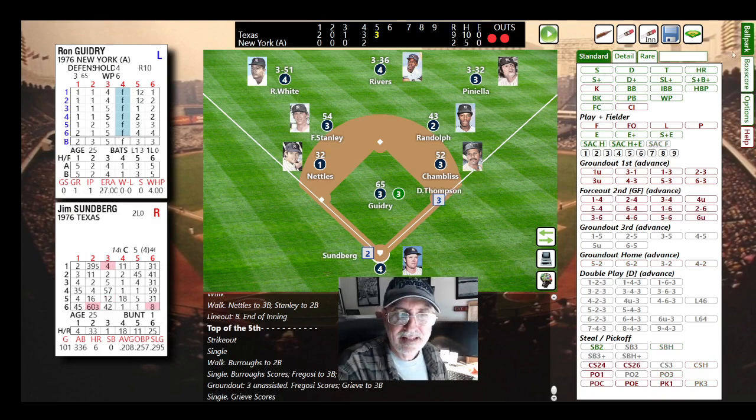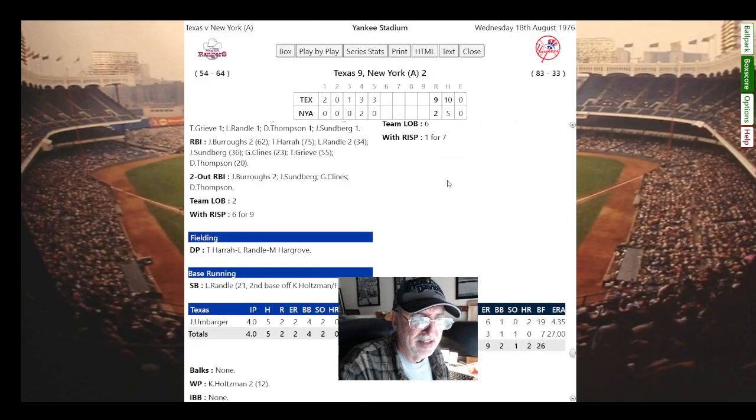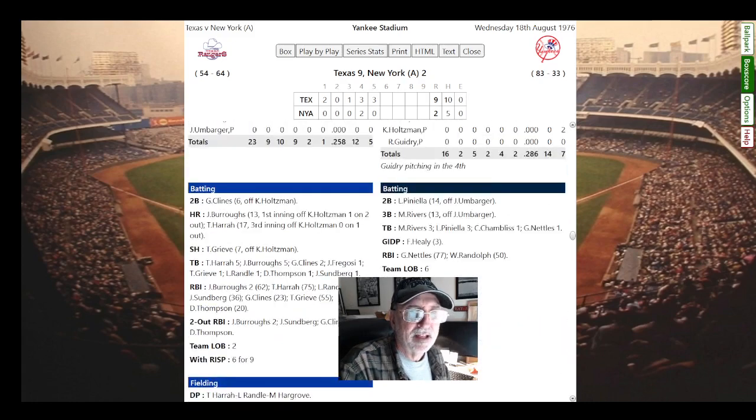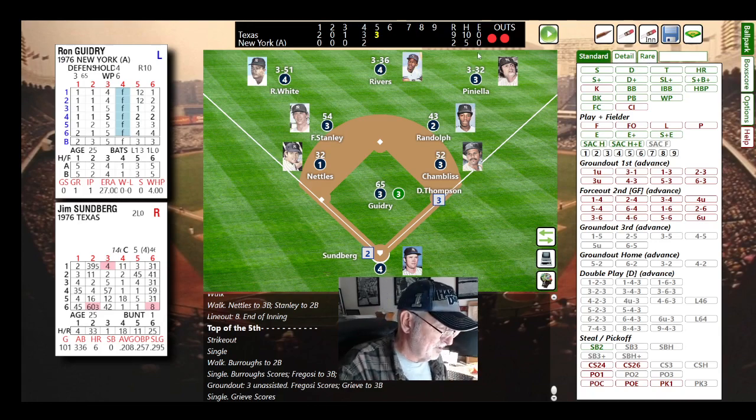Sundberg is up next. Let's see what Guidry can face. 13 batters. And how many has he faced? He's getting killed here. Allowed 3 runs. Okay, not that bad. He just needs to get out of this inning. All right, Sundberg. Sonny Sundberg. Oh, that's trouble. That's ripped. Where's it ripped to? That's ripped to center.